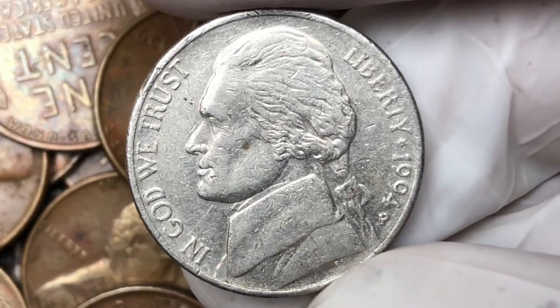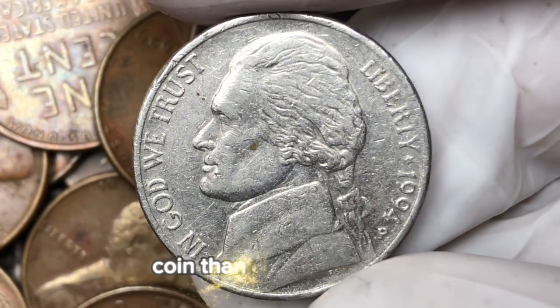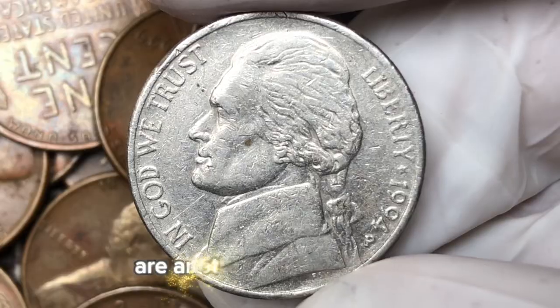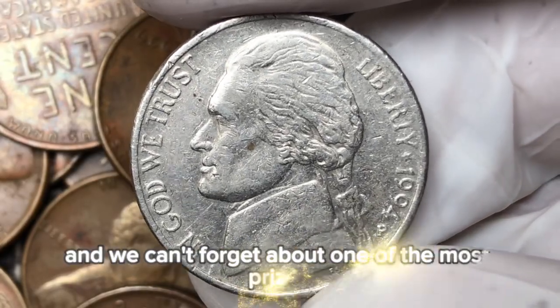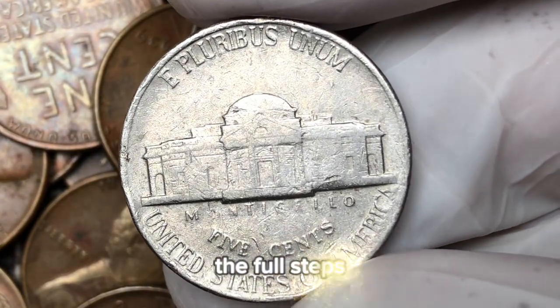Combine that with a brilliant, mirror-like surface, and you might have something that appears more like a proof coin than a regular nickel. Those proof-like errors, while rare, are another area that excites collectors and can send prices soaring, and we can't forget about one of the most prized details collectors look for in Jefferson nickels, the full steps.